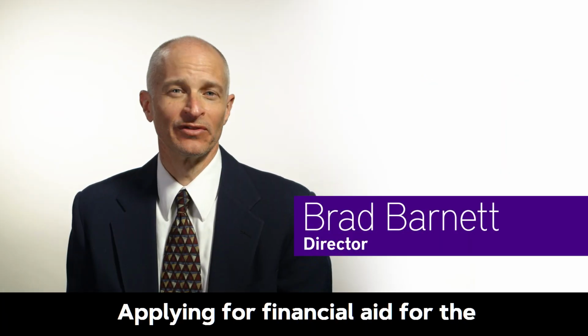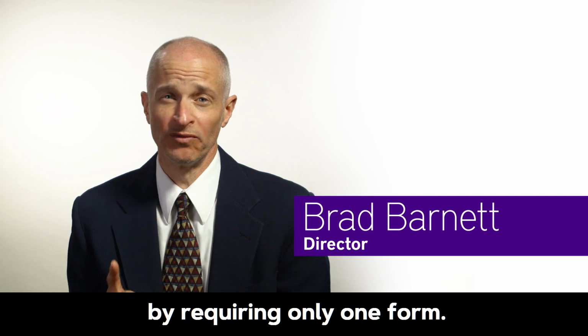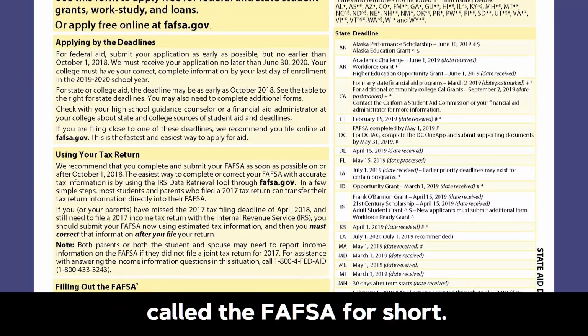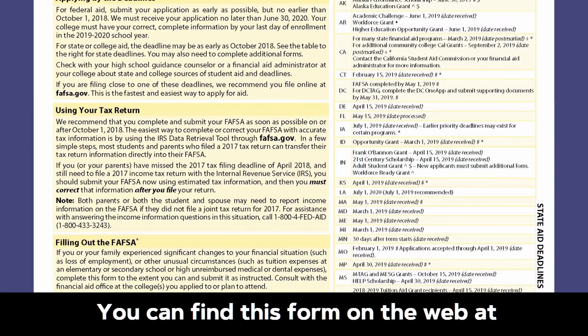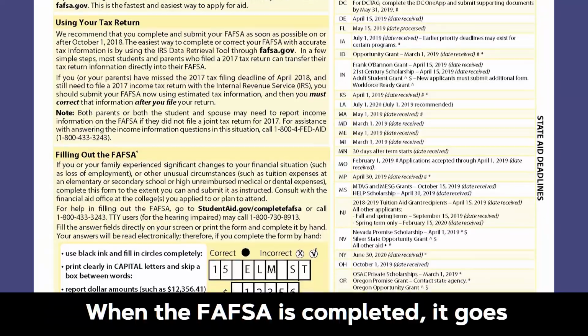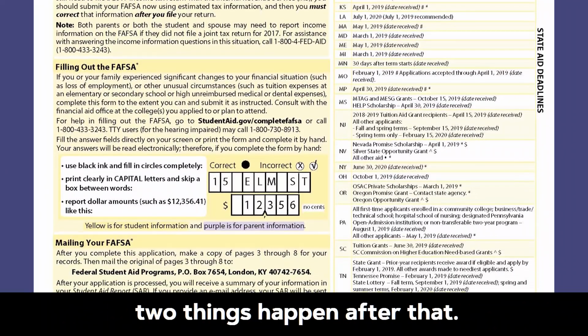Applying for financial aid for the first time can seem like an overwhelming process, but we've tried to make it as easy as possible by requiring only one form. And that form is the Free Application for Federal Student Aid, called the FAFSA for short. You can find this form on the web at www.fafsa.gov.